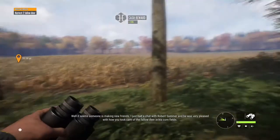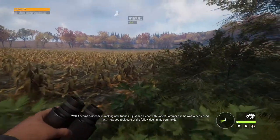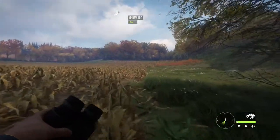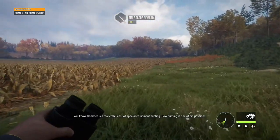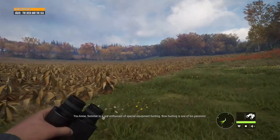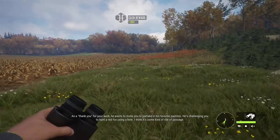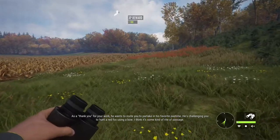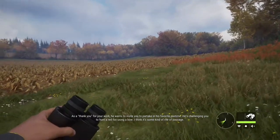Well, it seems someone is making new friends. I just had a chat with Robert Sommer, and he was very pleased with how you took care of the fallow deer in his cornfields. You know, Sommer is a real enthusiast of special equipment hunting. Bow hunting is one of his passions. As a thank you for your work, he wants to invite you to partake in his favorite pastime. He's challenging you to hunt a red fox using a bow. I think it's some kind of rite of passage.